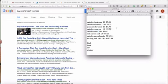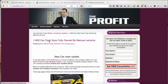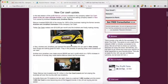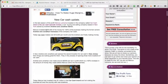So the next thing I want to know, I know this is good, so I kind of want to know, what do these guys make for profit? I'm thinking it's pretty good if they're any good at their business. So I just typed in buy cars for cash business. Just started researching on here, and I got kind of lucky, and I came up with this one. And I actually watched this series here. So this is the profit on here. I actually remember watching this, but it says right here, he actually invested $200,000 into this company.